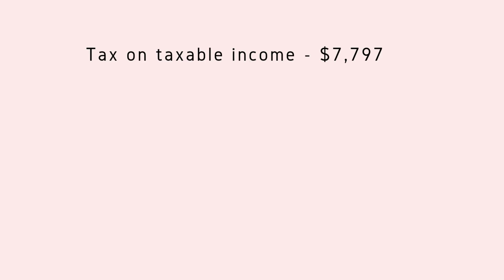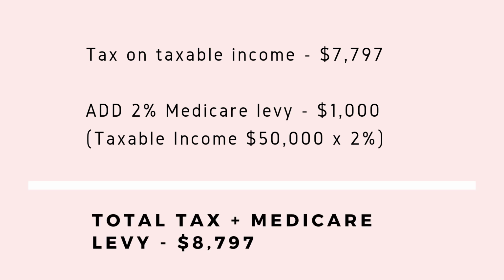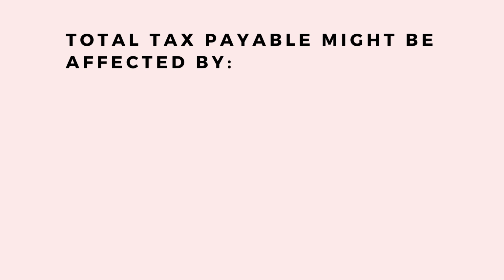Now, when we use the tax table to calculate the tax on her $50,000, her tax equals $7,797. Remembering that we need to add the 2% Medicare levy, which is equivalent to $1,000 in her case. So her total tax calculated is $8,797.